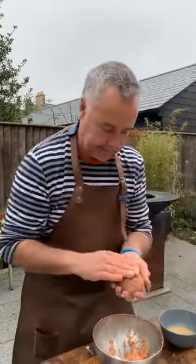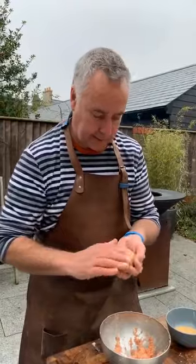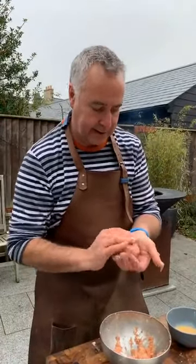A bit more water. Just smooth it over. A little bit of water on the outside, then you can smooth these over a lot easier.